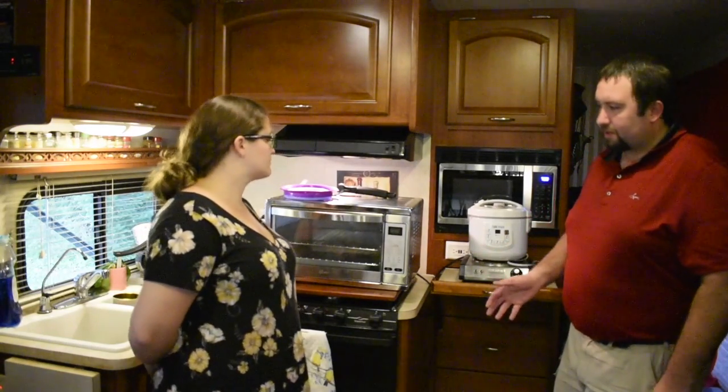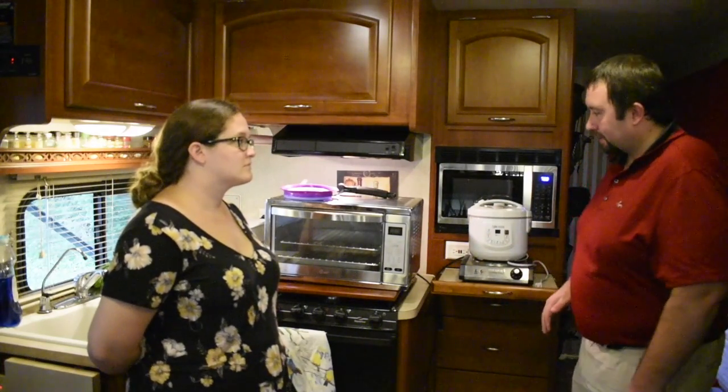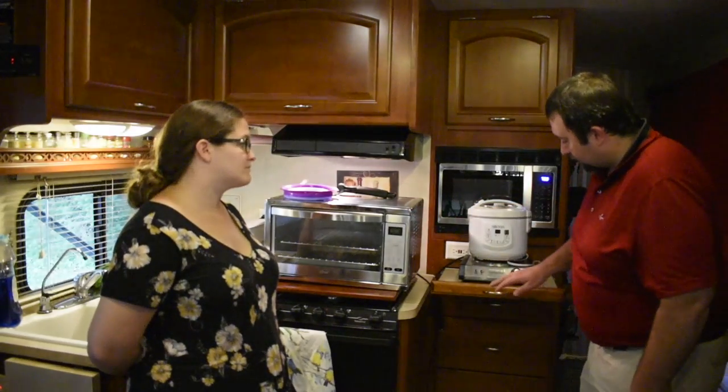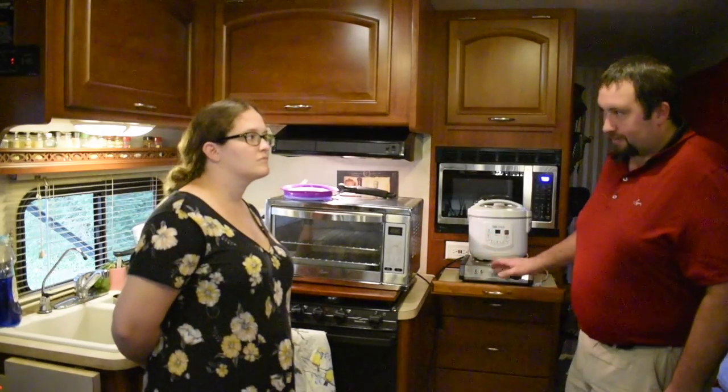And while we're on the subject of energy, one thing to be aware of, especially if, let's say you're baking something in a toaster oven and then you want to do something with the burner, is that you need to know how much electricity you're using and how much electricity the motorhome gets into it. For example, we have a 30 amp hookup, which means that we can use up to 30 amps and then a circuit breaker will trip.